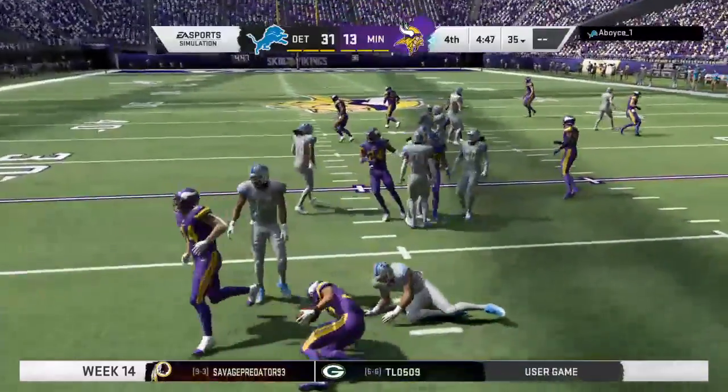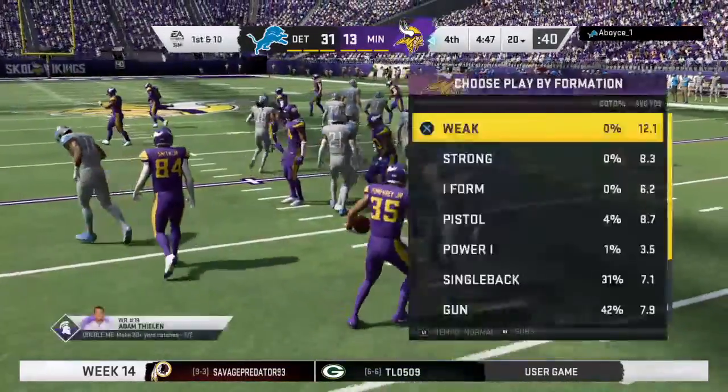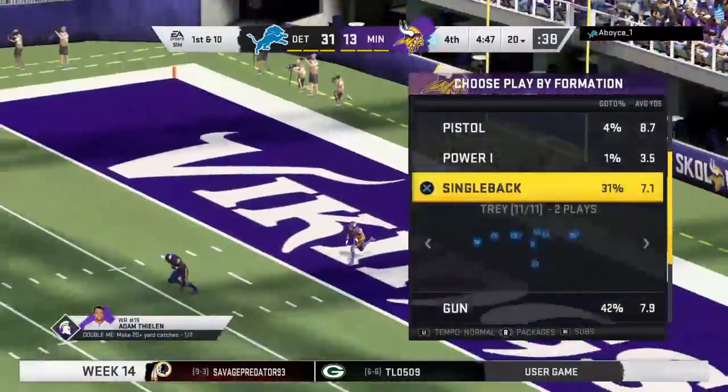You're a company man. Aren't I, though? And the decision to come out is going to cost him 5 as he's taken down right at the 20.